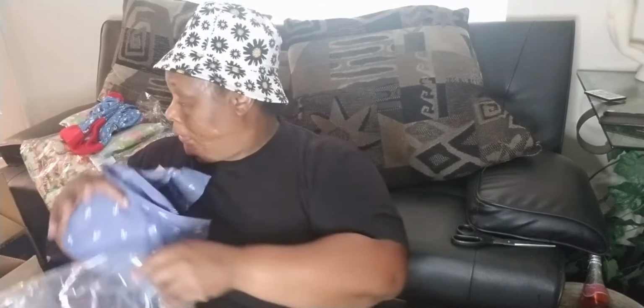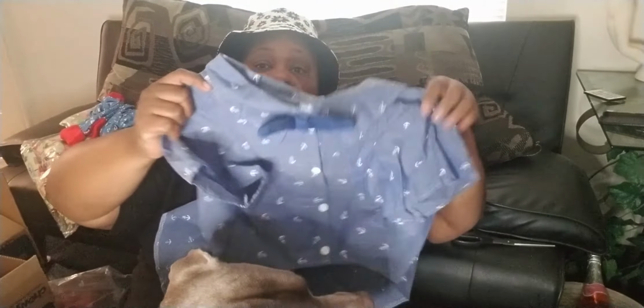Last item in this box, we got another shirt, and this one is another polo. I don't know if he's gonna be able to wear some of this. This one is a polo with a tie, but we gonna try him. If he can't fit it, then we'll send it back. So we gonna do a try-on haul for you guys. That's the unboxing of all of his stuff from Chewy thus far, because he has more on the way.